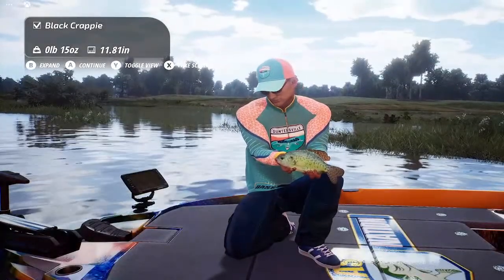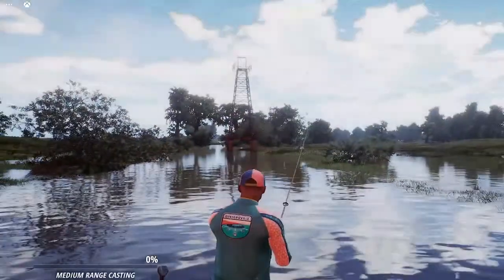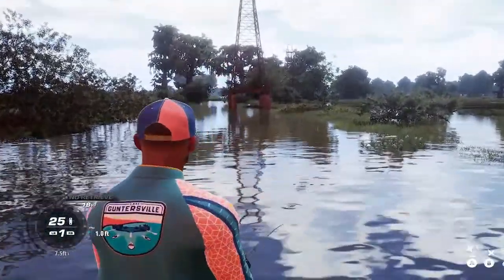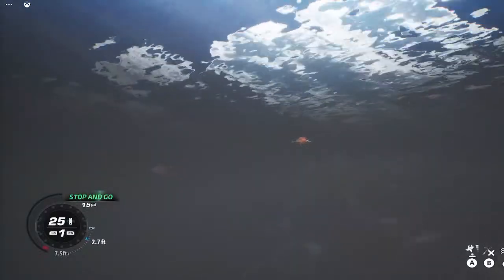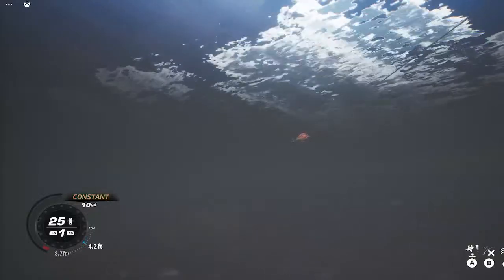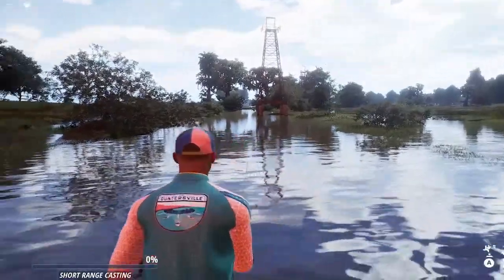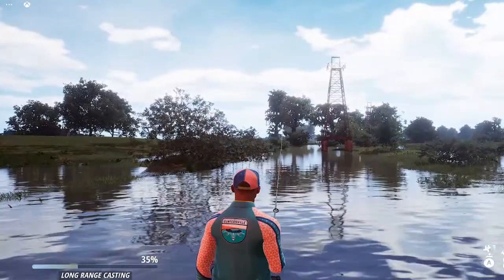Black crappie, black crappie, black sockeye. Depending on where you're from, there's a different name for it. South Louisiana, we call them sockeye. Other parts of the country, they're crappie, perch.